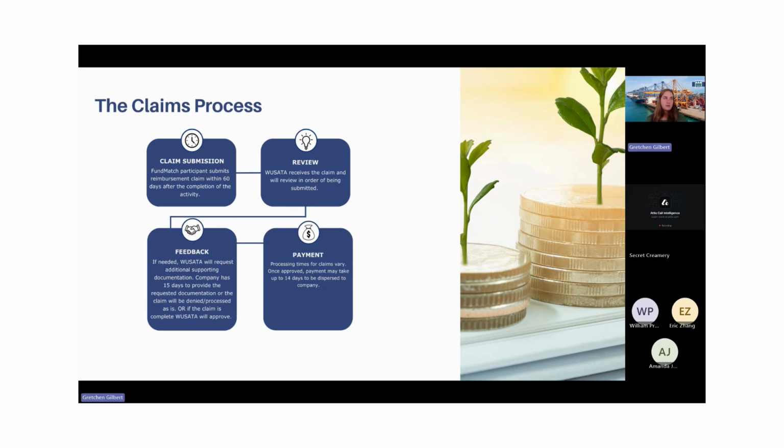Again, our FundMatch claims coordinators will review that claim and they pick them up in the order of them being received. So it just depends at any given time on the volume of claims we have how fast that will happen. And then if needed, our claims coordinators will request any additional documentation or information. Once our claims coordinator has reached out asking for that additional supporting documentation, a company has 15 days, or 3 weeks, it's 15 business days, to provide that requested documentation, or we will process that claim as is.